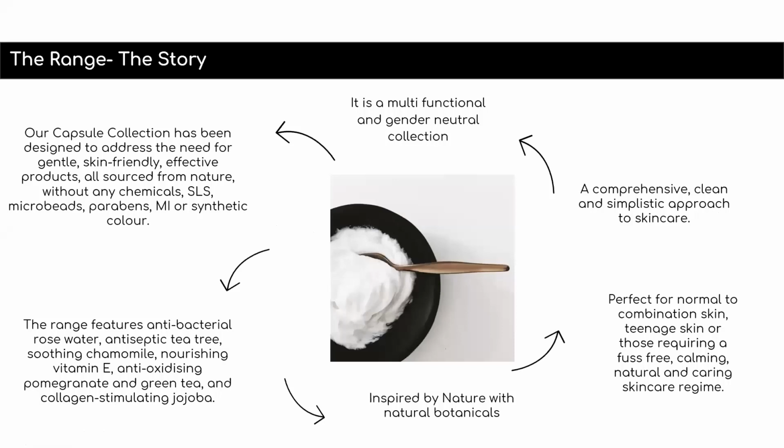So this is our range that has been designed for everything. It's very gentle, it's skin friendly, and everything is sourced from nature without any chemicals. So again, we've got no SLS, microbeads, parabens, MI, or synthetic colour in there as well. It has been inspired by nature, so you see lots of natural botanicals coming through. For example, chamomile, you see pomegranate, green teas in there, jojoba, just to name a few. And again, I will go through some of the ingredients as well.